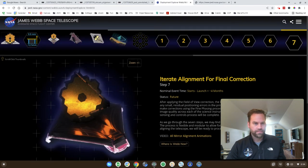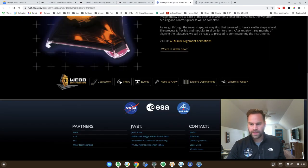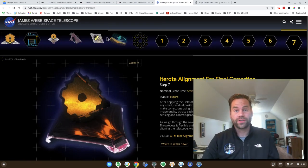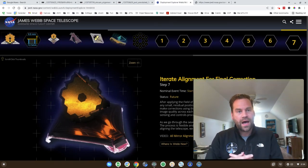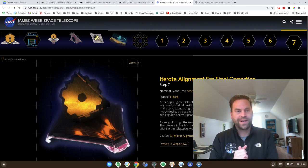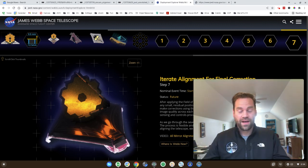I believe, when we're getting close to the end here, it comes down to commissioning the actual instruments, right? So there are many different kinds of cameras on board the Webb telescope. And so they'll be presumably testing those, and we'll be seeing more and more fantastic pictures as the months progress. All right, very exciting stuff. This is going to be delivering amazing pictures for years to come.